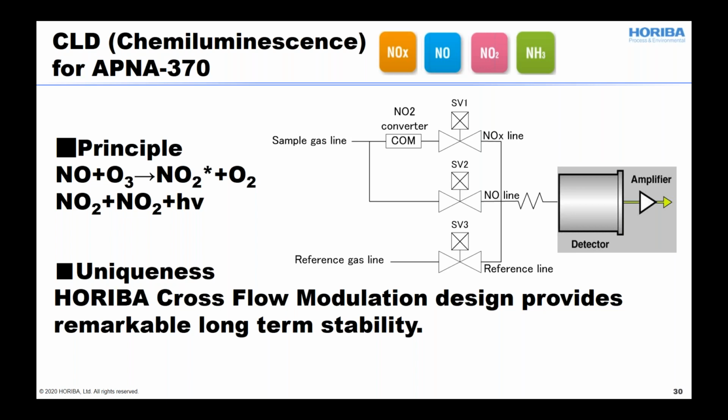The three solenoid valves installed in the drawing continuously switch the three flow lines. In the line with NOx converter, NO and NO2 are both detected as NOx, and only NO is detected in the line without the NO2 converter unit. The reduction of the NO value from the NOx value gives you NO2 value.